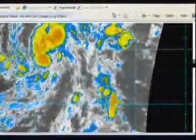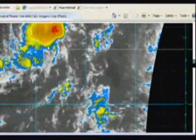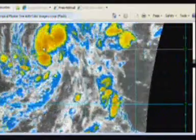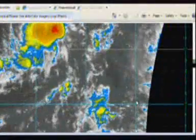Here's Invest 92L, the floater, and the system is about to get off the picture here. They're going to have to recenter this, but it is getting better organized. The center is near the ball of convection up here around 10 degrees north and 39 west. And over the past few days, this has been pretty far south, around 6, 7, 8 degrees north.